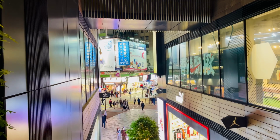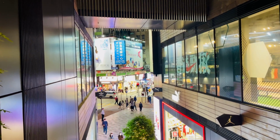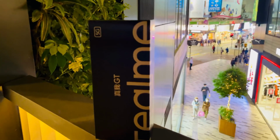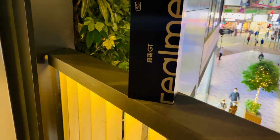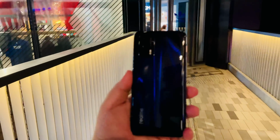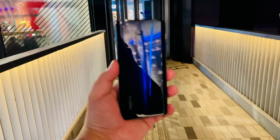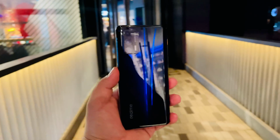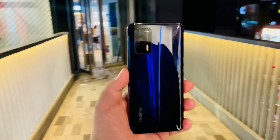Good to see you guys again, and I'm here to share a first look of a device I'm definitely excited to see. It's none other than the Realme GT, and your first look on Frankie Tech of the Realme GT. And look at this dark blue version that I got with these incredible lines, look at that kind of striping on the back. It is a very unique and dark look.